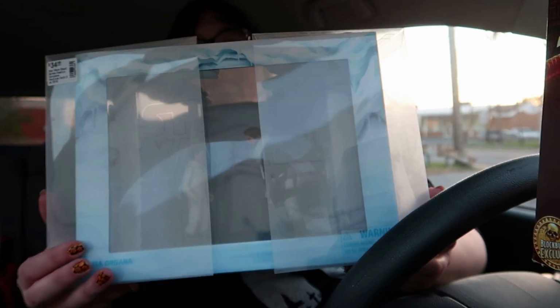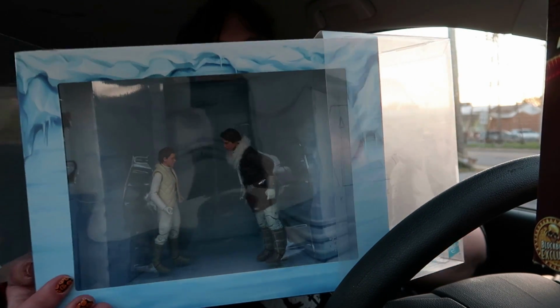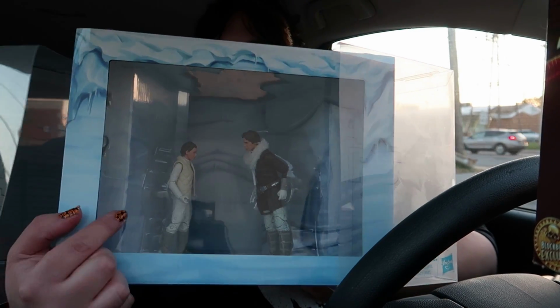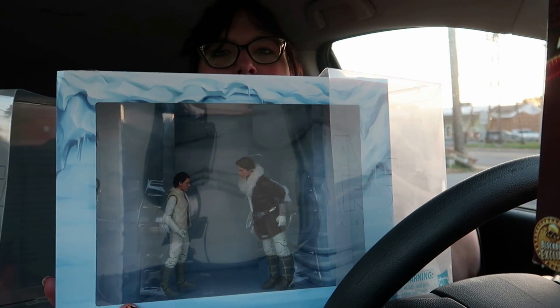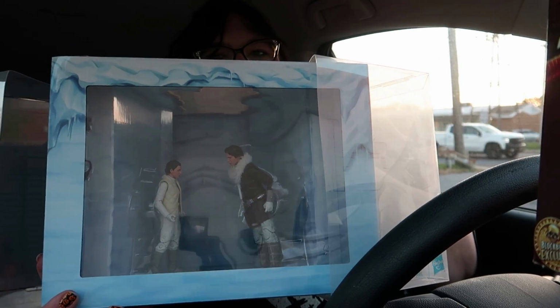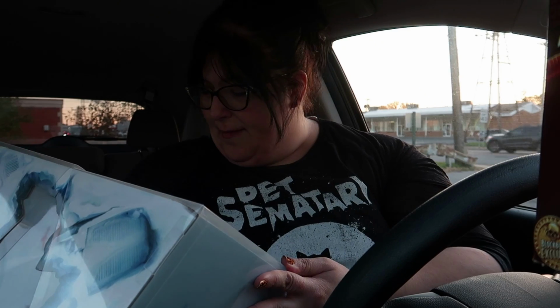So here we go. It opens up like this, and we have Luke and Leia in his little fuzzy Hoth gear, and she's in hers. And he was saying if you put a light above it, because it has this hole on the top, it lights it all up. And this is definitely staying in the box. I've wanted this for such a long time. I am so excited. I didn't think I would ever own this, because again, it was really expensive, and I don't know why it was only $35. I still can't believe it.